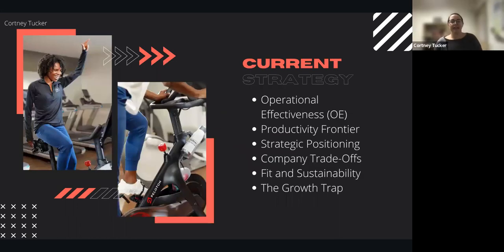Awesome. So when we're looking at the current strategy of Peloton, obviously looking at the operational effectiveness prior to COVID, we could claim that Peloton had very high OE. Due to recent changes in their environment after COVID, we did see that affected in the long term as of yet. When it comes to productivity frontier, Peloton's kind of ahead of the curve, specifically for their subscription platform and how their customers can use that through the bike or through other features away from the equipment that they're actually using.